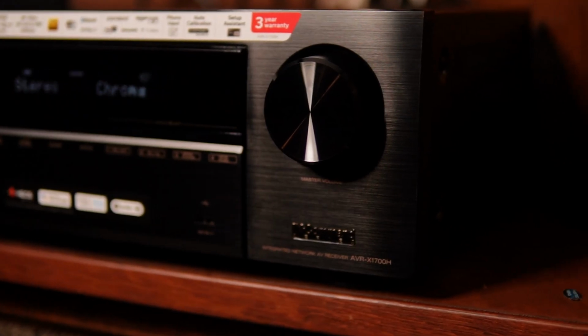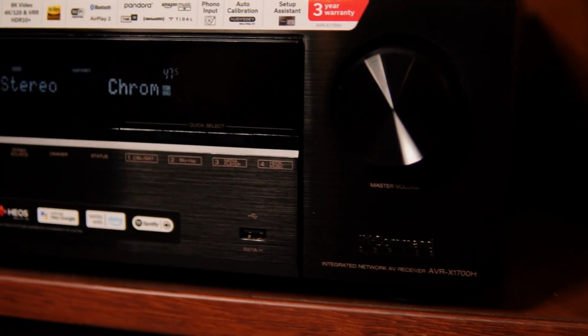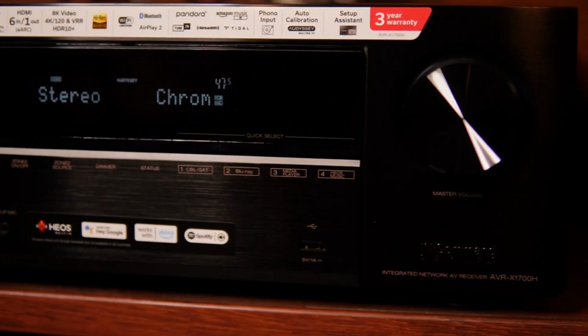Chances are, in an apartment you cannot drill holes in your ceiling. So that Height Virtualization gives a feeling of Dolby Atmos without having height speakers. Speaking of height speakers, let's go over all the available channels.